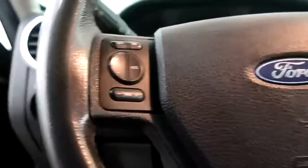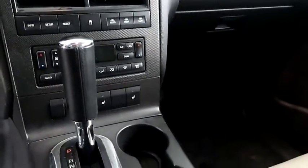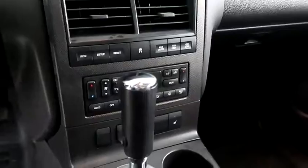Inside, audio, temperature, and cruise controls. Full stereo, that includes a CD player. Dual climate control and dual heated seats. Four-wheel drive, and your automatic transmission is here.